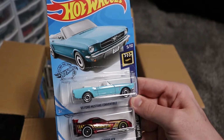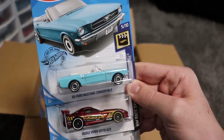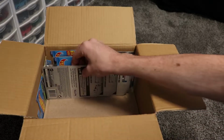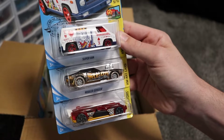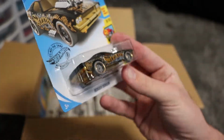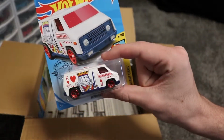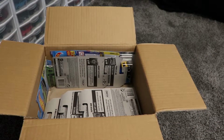Next up, we got a 65 Ford Mustang convertible from the movie Thunderball 007. I think this is new for the case. I could be wrong though. Looking very fancy there. And then we have a Viper and an armored truck from the previous case. Next up, we've got Slide Kick Super Van and then Roger Dodger. I know this Roger Dodger is new for this case, and I love the paint on that thing. I love the black and gold liveries on any Hot Wheels car with the gray wheels too. That looks very nice. And then Super Van, I believe, is new for this case as well, with the king on the side. That is very neat.